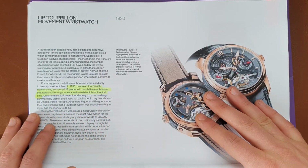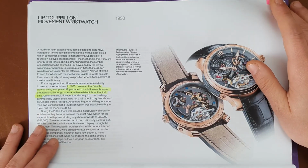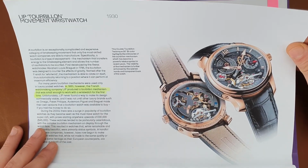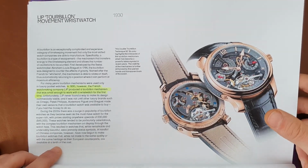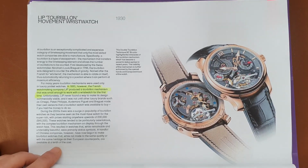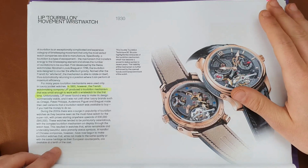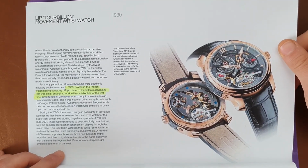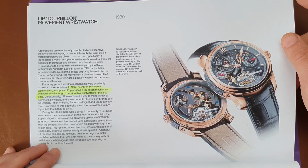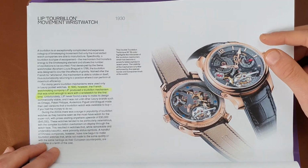Lip was also the first one to create a tourbillon movement for the wristwatch in the 1930s. Although they were a very small company, they weren't able to put it into production, but I thought it was very interesting. Of course, the tourbillon is an escapement first developed by Abraham Louis Breguet in 1795 to counteract gravitational force to make the watch more precise. In modern watches, it is more or less taken as the ultimate luxury, of course, with striking hours or chime complications as well.